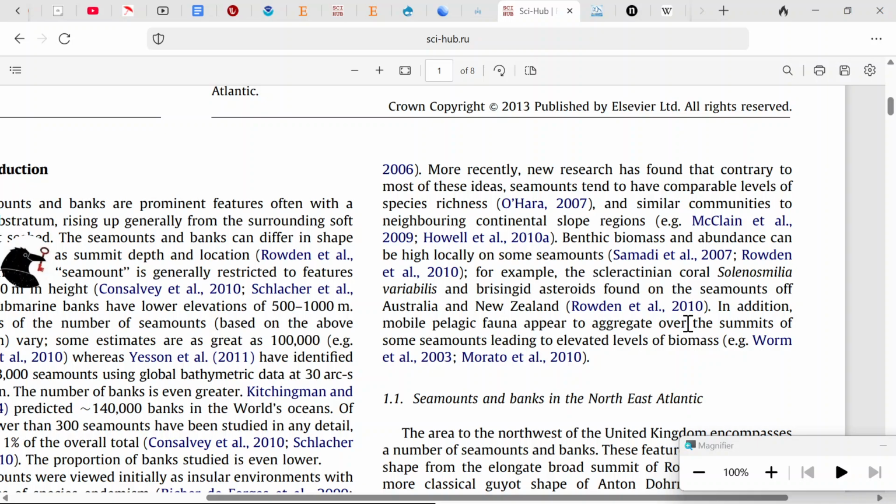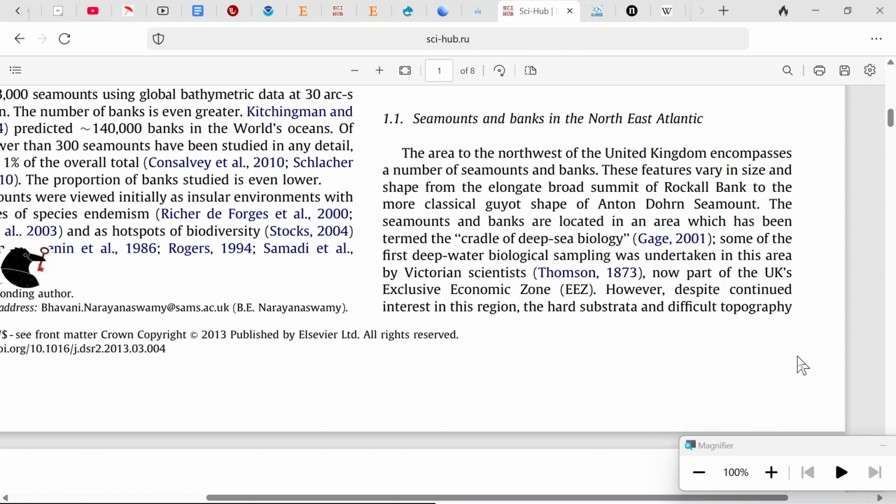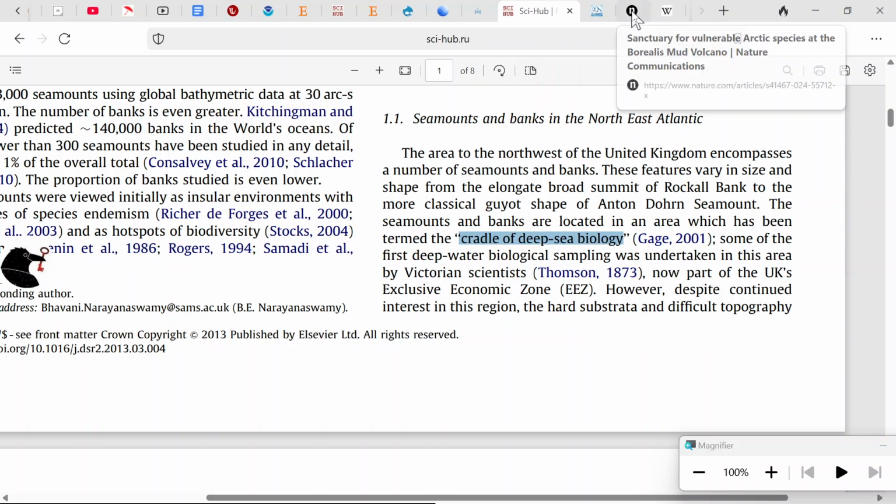In addition, mobile pelagic fauna appear to aggregate over the summits of some seamounts, leading to elevated levels of biomass. The area to the northwest of the United Kingdom encompasses a number of seamounts and banks. These features vary in size and shape from the elongate broad summit of Rockall Bank to the more classical guyot shape of Anton Dohrn Seamount. The seamounts and banks are located in an area which has been termed the cradle of deep sea biology. Did we hear there's something similar recently?